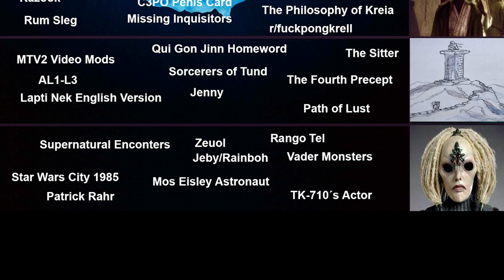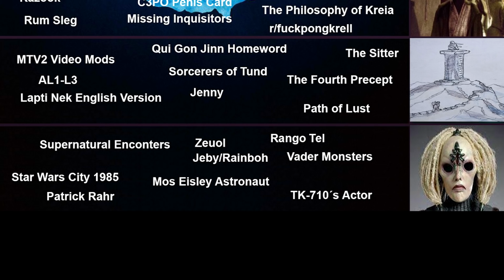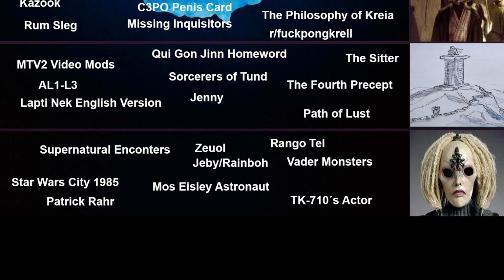Mos Eisley Astronaut is a dude in an astronaut suit you can see at Mos Eisley. Star Wars City, like Turkish Star Wars, I believe is a movie which has Star Wars in its name but is nowhere near official. And the Zool, as featured in the image here, is a really creepy species that appears in episode 3.